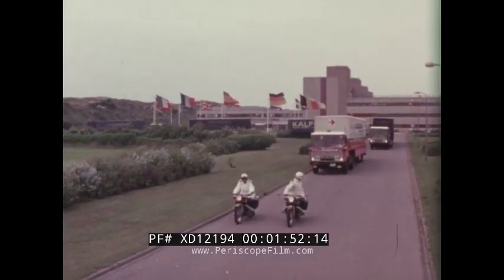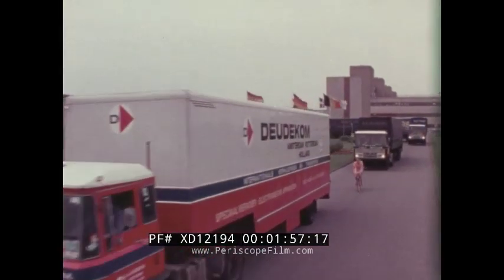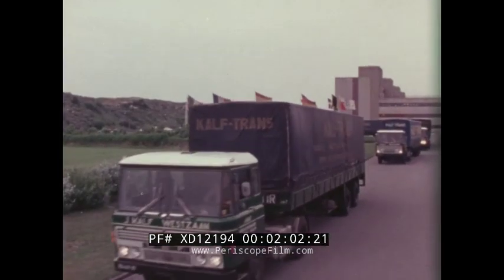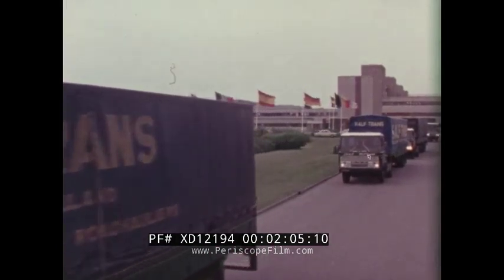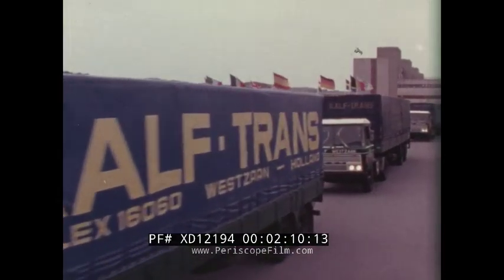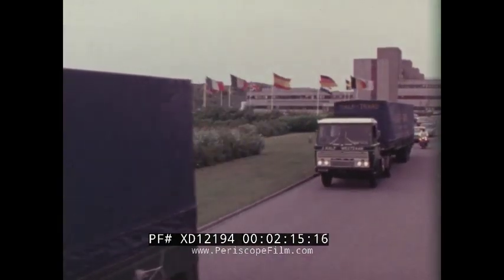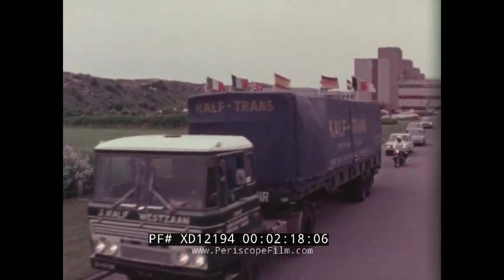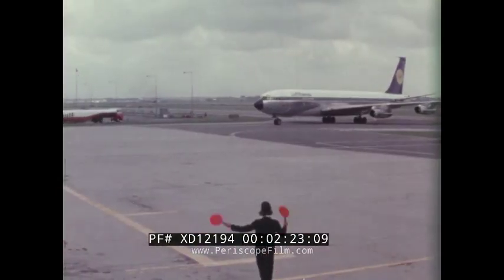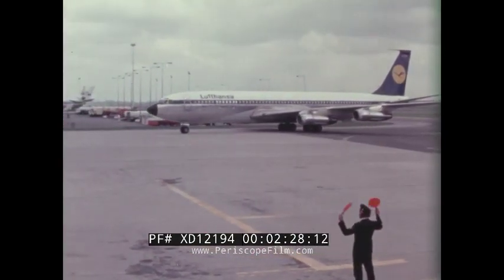The first truck carries the UNS, a load of 135 kilograms. The four trucks that follow carry the auxiliary equipment. Total weight, 30,000 kilograms. This freight aircraft will carry the whole load to the west coast of America.